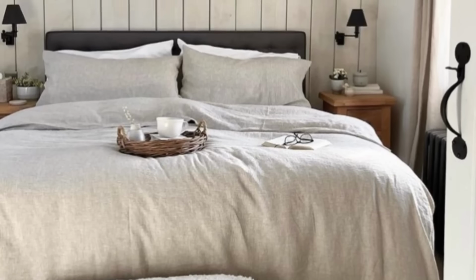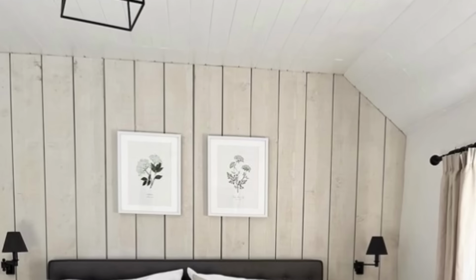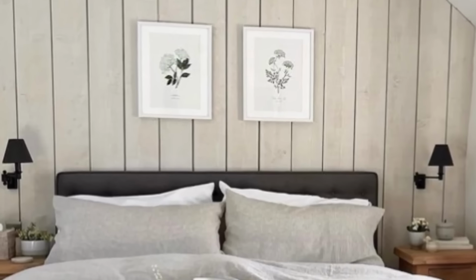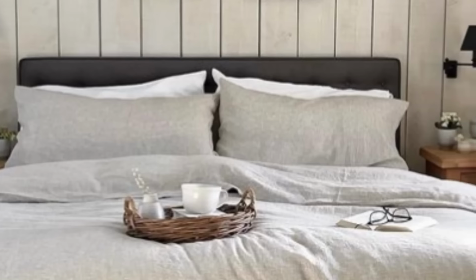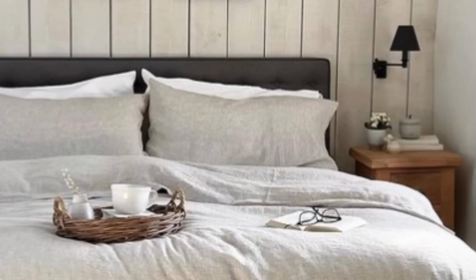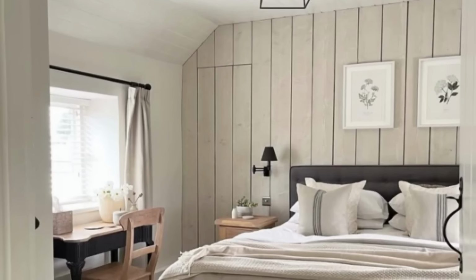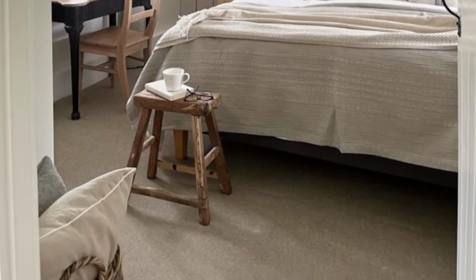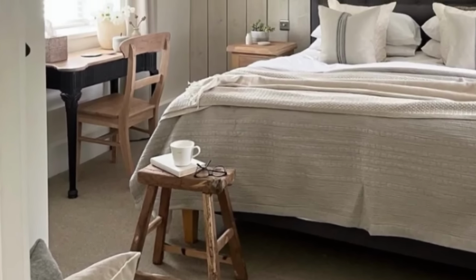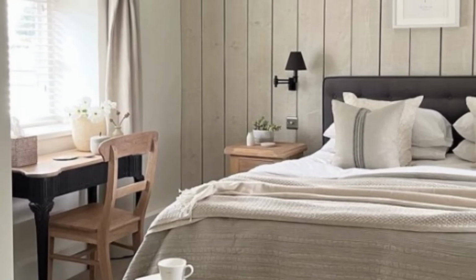In summary, rustic style is all about creating a warm and inviting atmosphere that reflects the beauty of nature. It embraces natural materials, earthy colors, and vintage elements to bring the charm of the countryside into your home. Whether you're looking to create a cozy cabin retreat or add a touch of rustic flair to your urban dwelling, this design style can perfectly capture the comfort and tranquility of a natural setting.